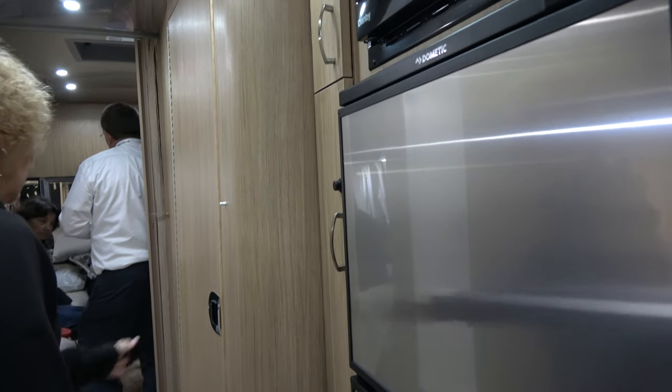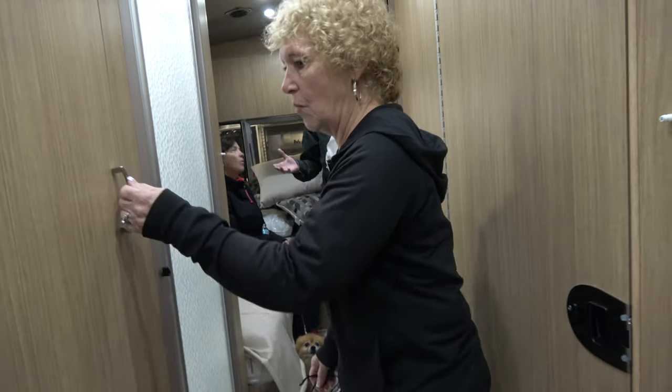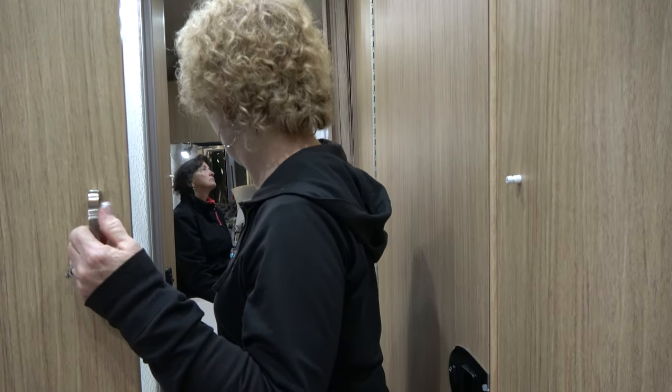Oh, the microwave's over here. That's why it's a tea. Okay. That's a good size bathroom. That doesn't have your mirror. Oh, just a little mirror. Twin beds. All right, it's worth it.